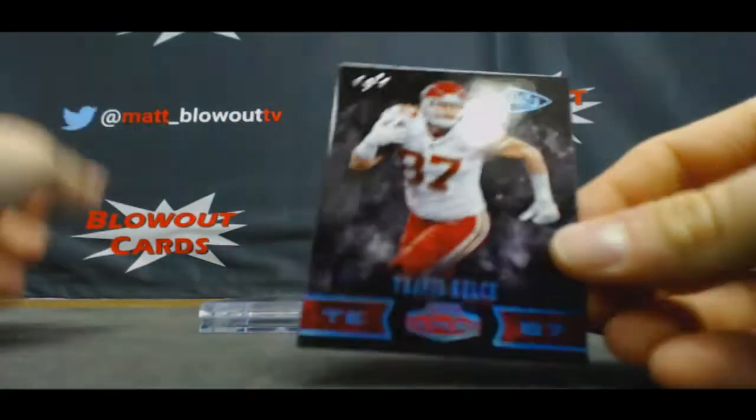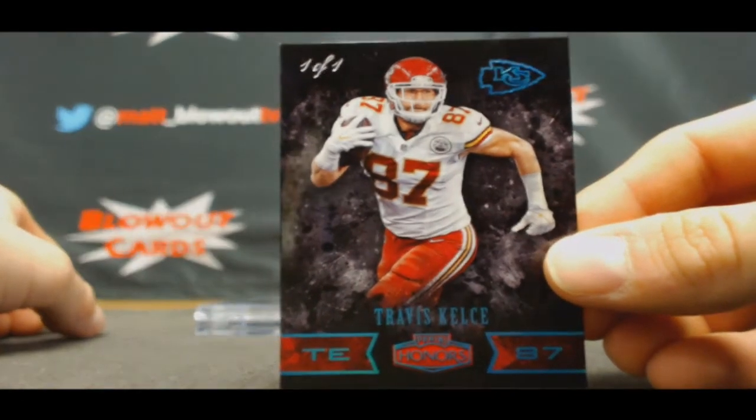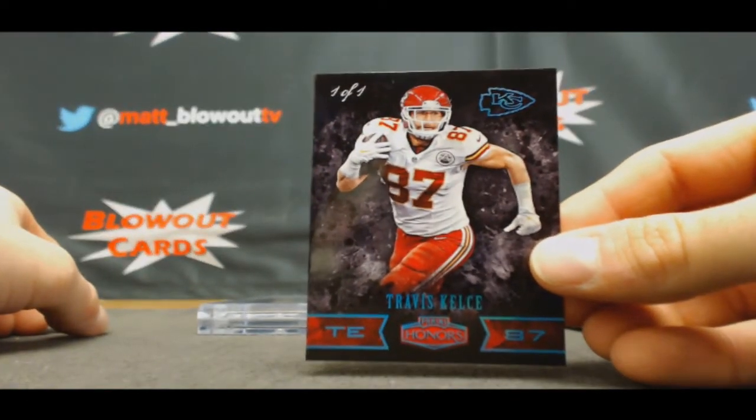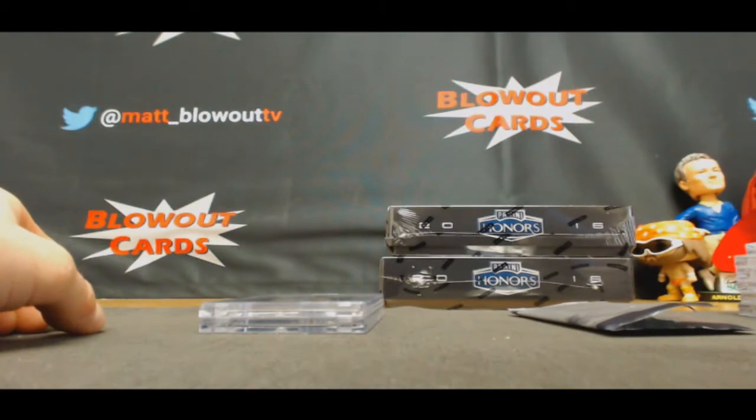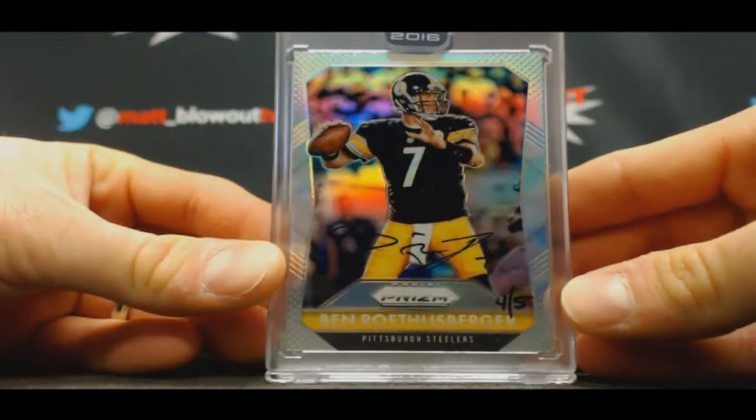Travis Kelce. Wow, 101. Okay. We hit the Brandon Cooks 101 in an earlier case of this. It's a second 101 base parallel. Big Ben Roethlisberger, 4 of 5, Prism autograph.